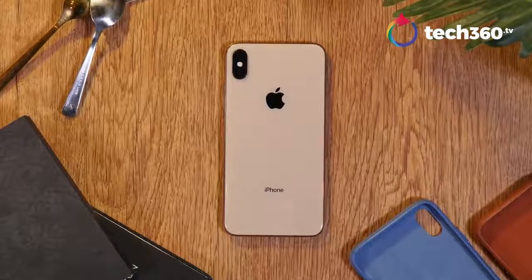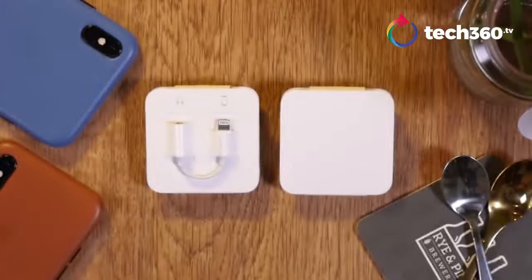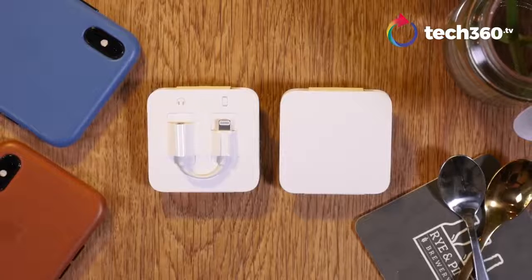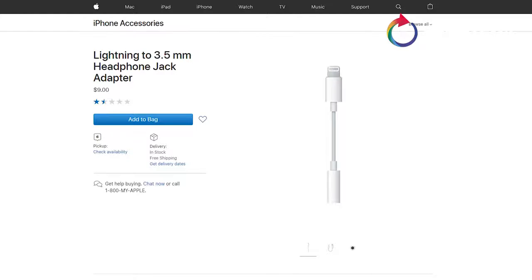Third thing is what comes inside the box. Of course, the headphone jack is gone. We know it, it's been gone for a while. But there's always been an adapter to plug in your headphones if you have wired headphones. That adapter's gone. Now you can buy that at the Apple store. I think it's like $9 or something for the adapter, but seriously, Apple, you're charging thousands of dollars for a phone. Put the $9 adapter in.